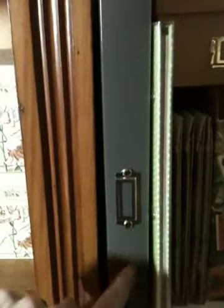Here we are in my craft room. This is where I started. This is the corner when you walk in from the living room. I have some projects here that I put aside because I want to finish them. This is a box of craft receipts, a big album, and that Martha Stewart thing that I really don't like.